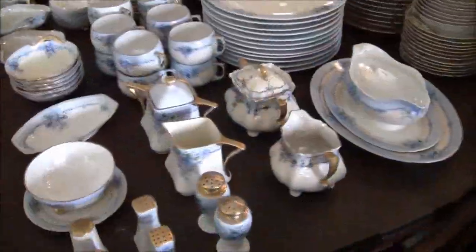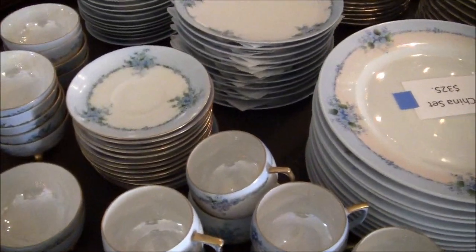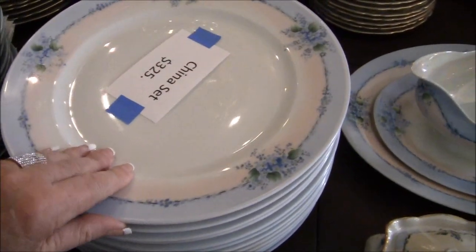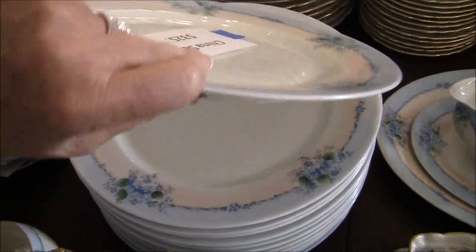That's satin glass. Set of dishes. Look at this set of dishes. I came out here specifically because I saw the pictures on estatesales.net. The house was full of porcelain. Full, jam-packed. Look at this, $325. See what this is. Rosenthal, Bavaria. How nice.